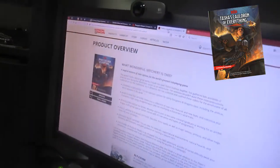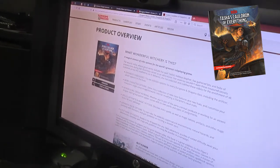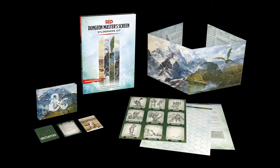D&D stuff. Well, we have had some news. Of course, we heard about Tasha's Cauldron of Everything. Well, apparently on the same day that's releasing, so is the Dungeon Master's Screen Wilderness Kit. So that's exciting, possibly. It's in addition to a new DM screen, which of course I'm collecting because they can be used as part of the background there for my videos. It also has like a little kit of stuff with it for making wilderness adventures. Some cards to track conditions, initiative, environmental effects, and some dry erase sheets for food and water tracker, rules reference, hex maps. Cool. And a little box to put some of the stuff in.